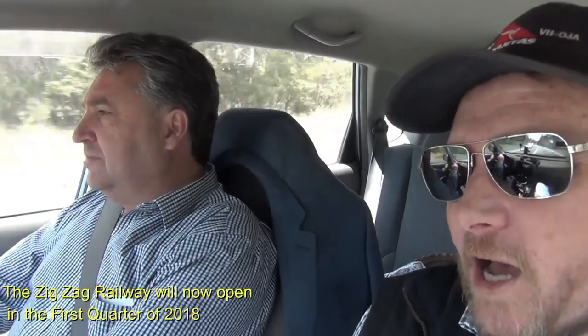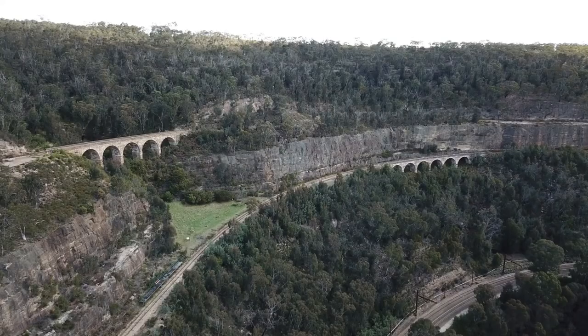Yeah, we're going to go back to the Zig Zag because apparently in about 2 weeks, it's going to be opening back up to the public. So we thought we'd get in now and have a bit of a look around again and also visit the viaducts. And then after it's open, we'll be able to revisit and just see the difference. Do a bit of a comparison, see how it was before and after. We're about 20 minutes away. So we're not far from Mount Victoria at the Blue Mountains at the moment.